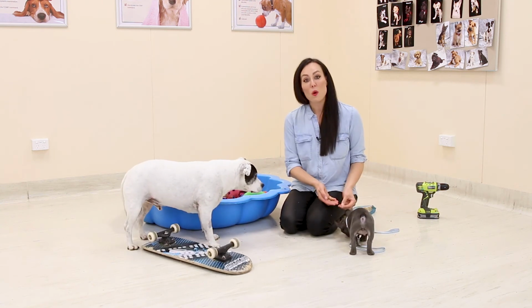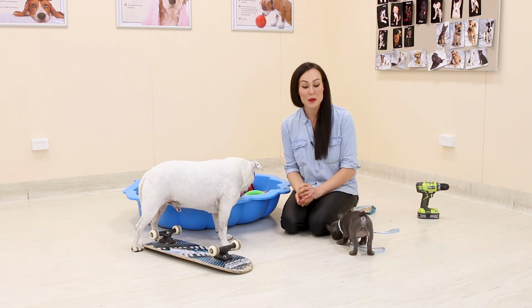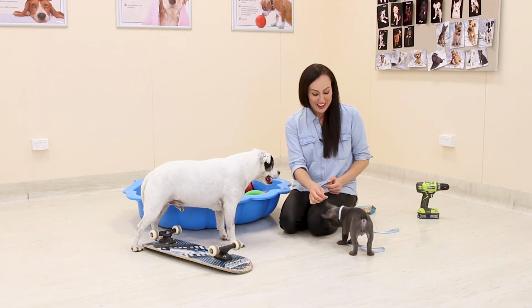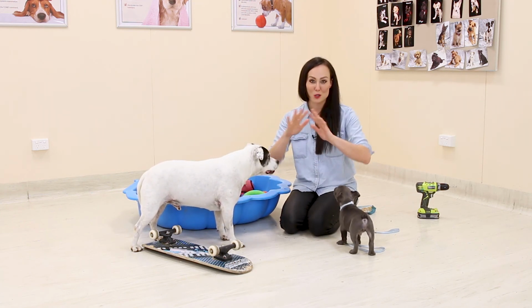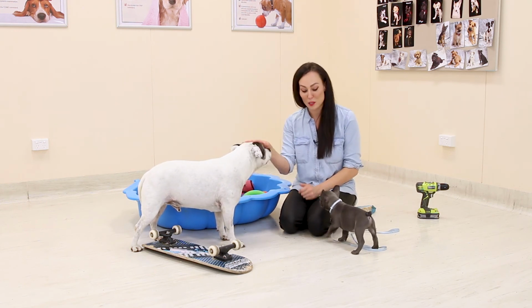So have a think about what your puppy needs to get used to. It could be the tram stop out the front of your property. It could be a drill, it could be a skateboard, it could be your kids' bikes. Expose them to it, and when they're calm and they're cooperating and they're controlling their impulses like these two guys are, then you are going to absolutely be sure to be raising the most well-behaved, positive and optimistic puppy you possibly can.